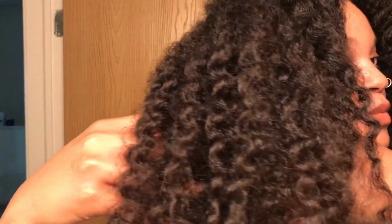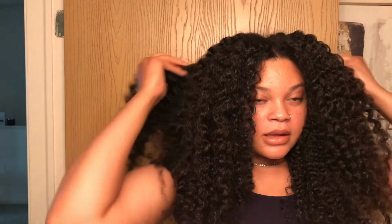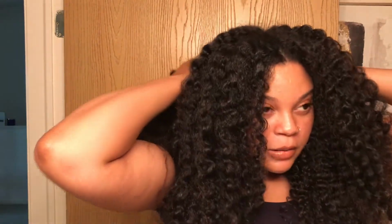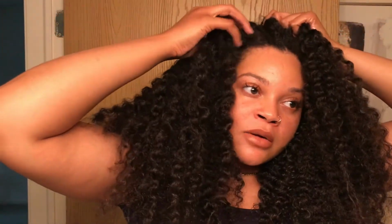I am loving these results and my hair is moisturized. You guys can see. I like it. I never really split my hair down the middle, but I think I'm going to keep it just like this. I may end up pinning it back because I don't really like when my hair is all on my face. So other than that, I'm loving it.